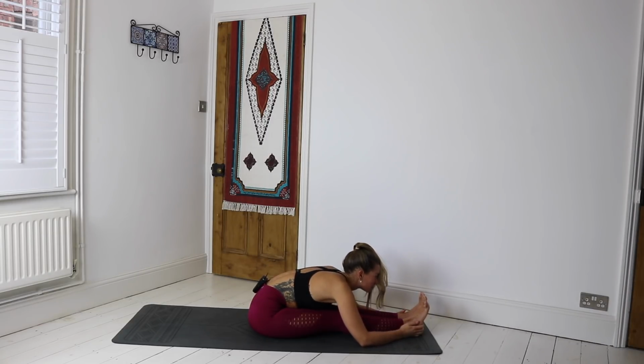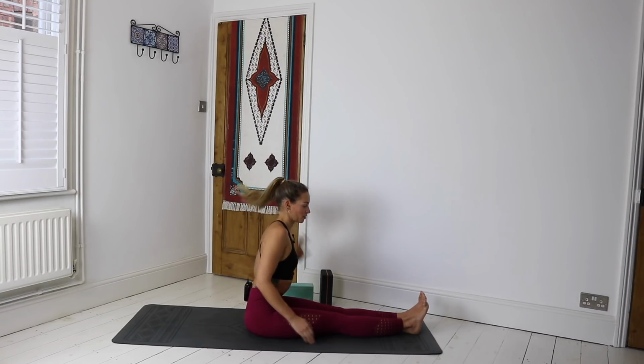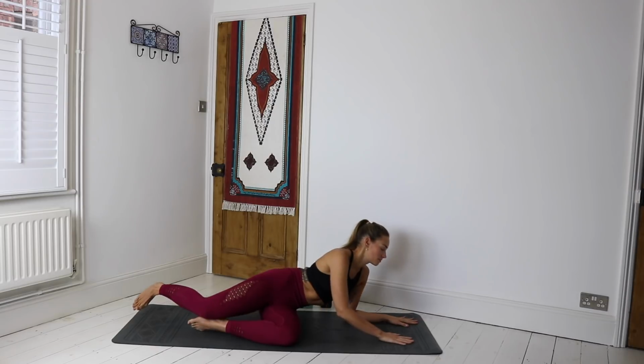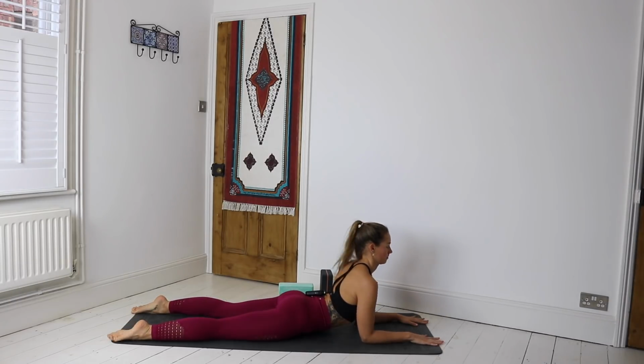On an inhale, start to lift the body all the way up. Beautiful. Okay, you're gonna swing yourself all the way around. You're gonna come down to your front and you're gonna come to Sphinx. So inhaling and just lifting the chest. So nothing too intense, but a little bit of a heart opening. Smile with teeth. You can close off the eyes.